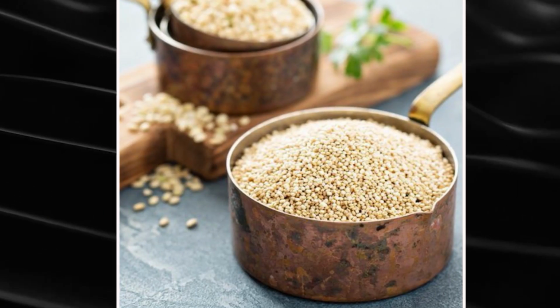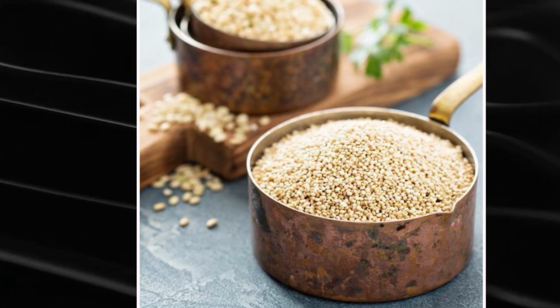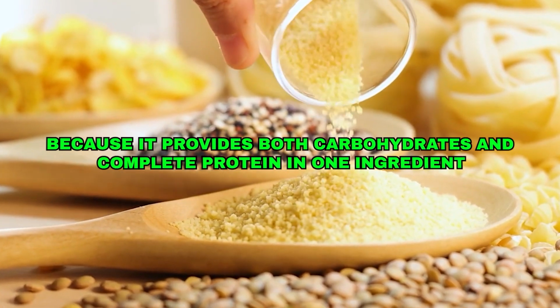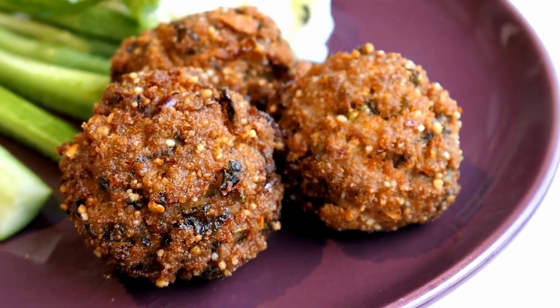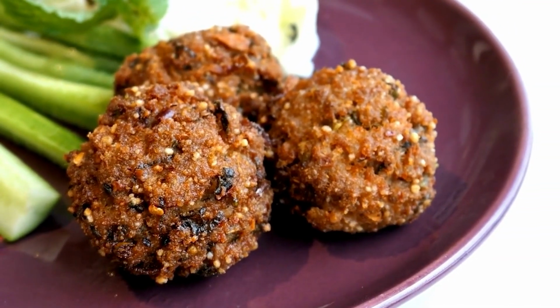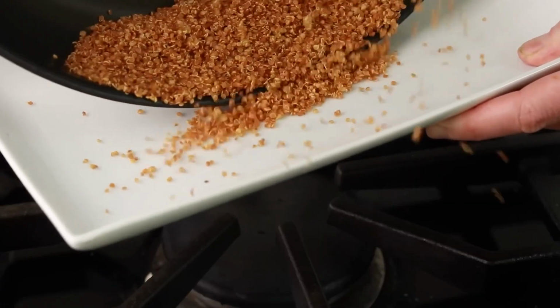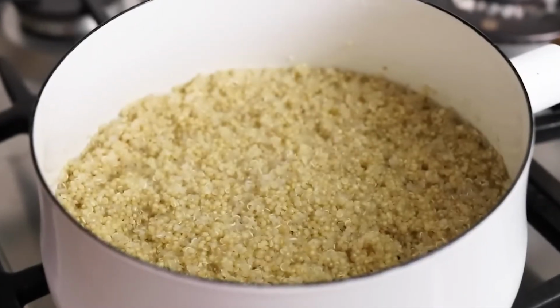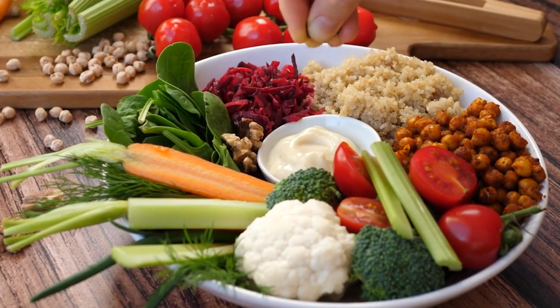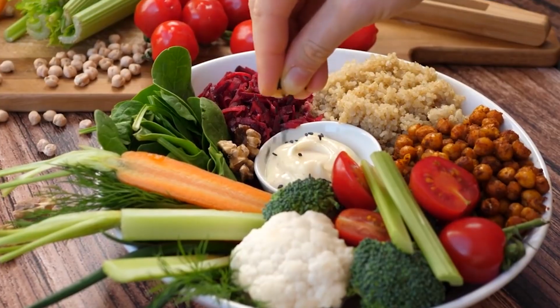During food shortages, quinoa becomes incredibly valuable because it provides both carbohydrates and complete protein in one ingredient. You can create nutritionally complete meals using just quinoa and basic seasonings without needing additional protein sources. Quinoa cooks in about 15 minutes with just water, making it perfect for situations when cooking fuel might be limited or when you need quick meals during stressful times.